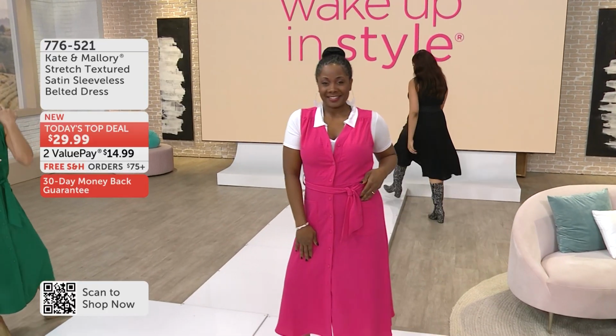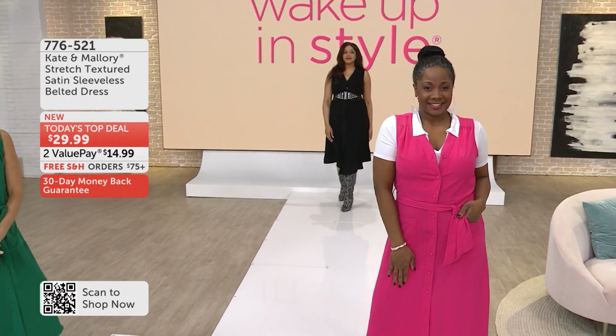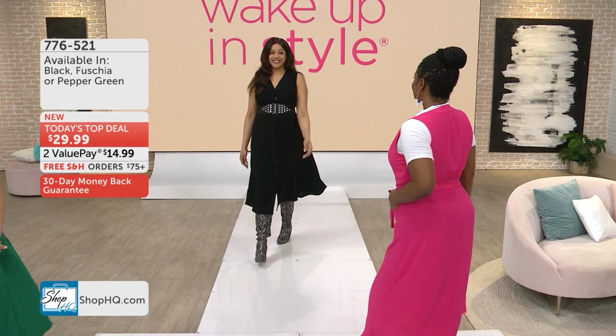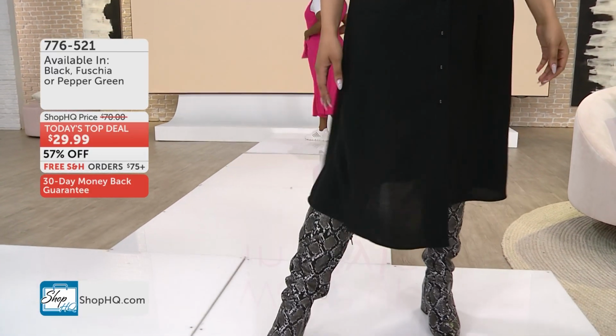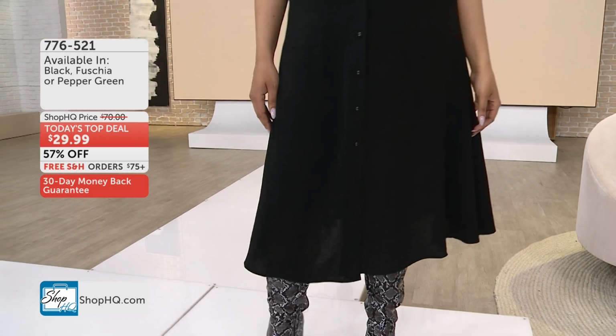It's the same dress. The versatility, the quality, amazing. Whoever put this together on our team just hit every single note.